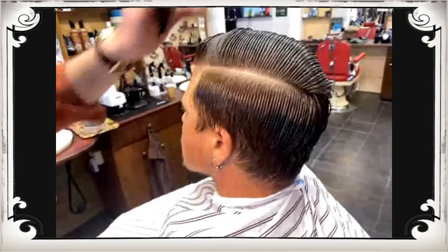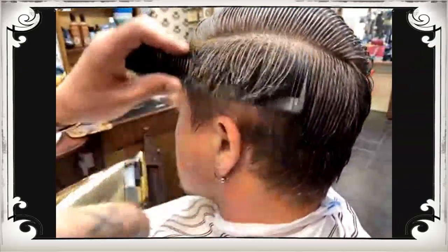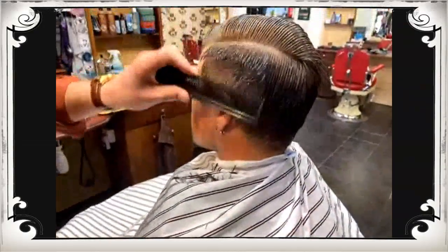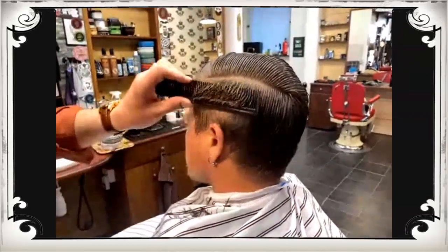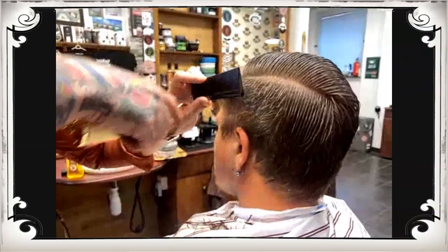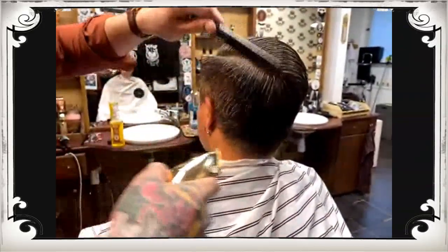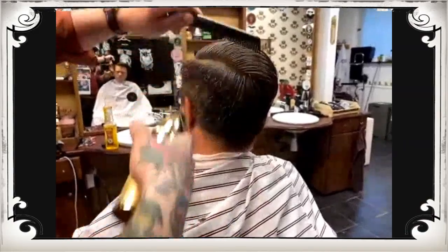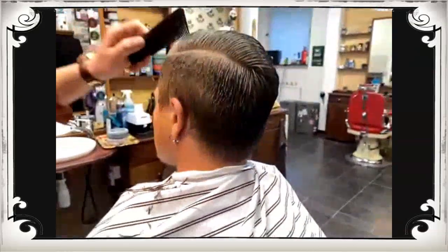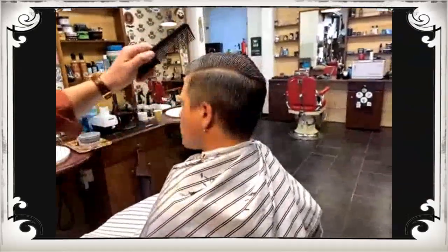I will use my trimmer and the comb to create my baseline. And I will keep my comb 90 degrees. You see my comb here? And I will just follow my first cut. And two. And three. That's it. That's the baseline I created now. You see, you need to follow your baseline. Whatever haircut you do, you just need to create a baseline and follow it to the nape area here.